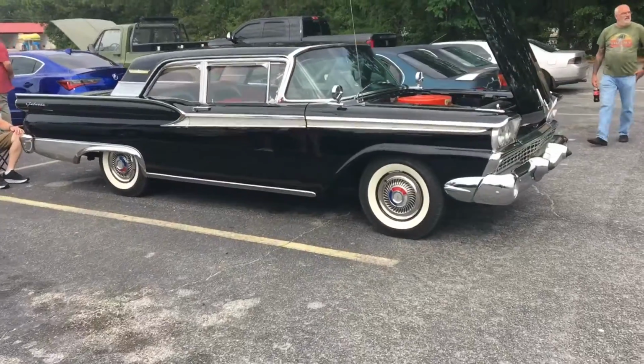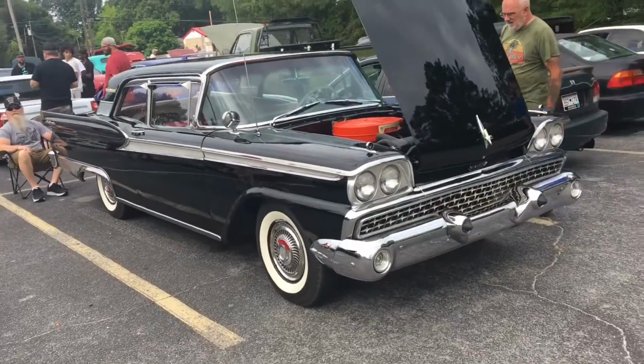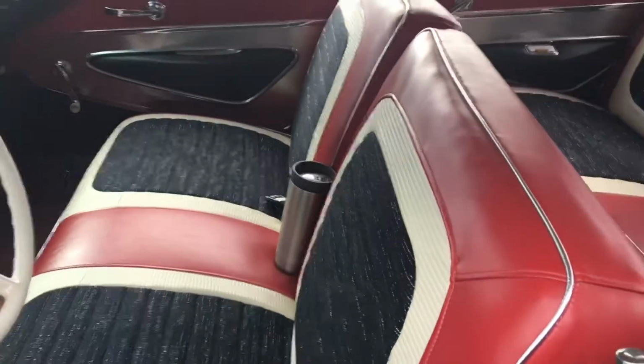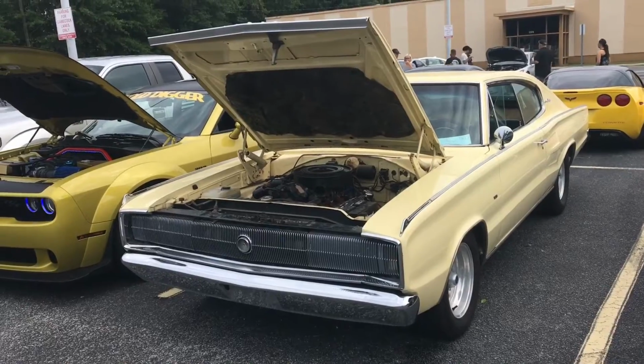This was a Mercury at first, but it's a Fairlane 500. Don't see too many '59s. Look at the beautiful interior on this Fairlane. Original looking '66 Charger.